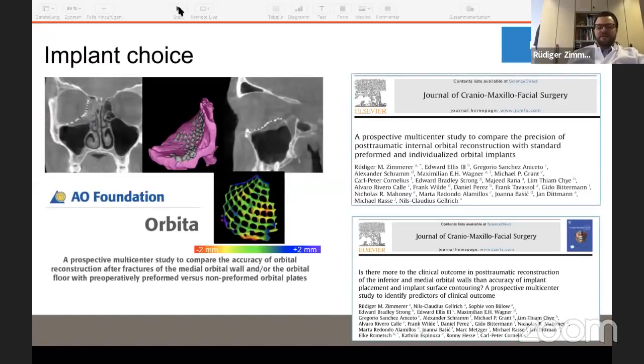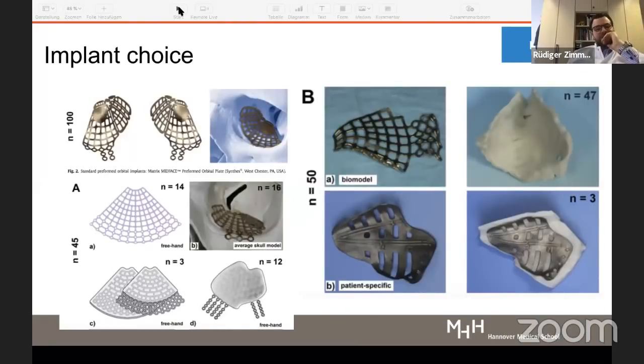So this is the Orbital 3 study we carried out with the AO. And we compared standard preformed meshes versus individualized meshes. You can see there were 100 standard preformed meshes in the study, and we had 45 individualized meshes. And only at that time, we were using this for the first time, the real patient-specific ones, only 3 of them. And you can see on picture B, we had 47 of these individualized meshes in the study.